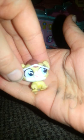And the last one is this. I don't know what it is, but it looks very strange. Let me show you it for a minute. If you know what it is, can you put it down in the comments? I called her, what do they call her? Peanut. She looks like a little peanut.